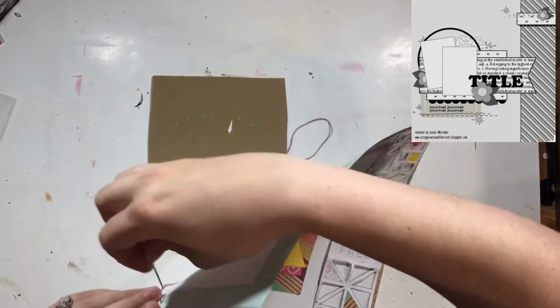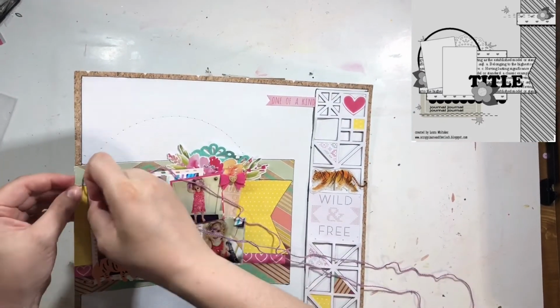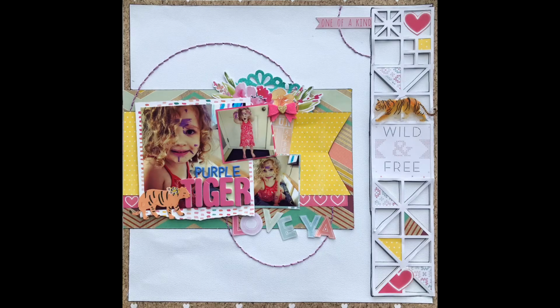Please, please, please go check out Melissa's layout for today. I cannot wait to see what she did with the photo of her. She showed me the photo. It's such a fun photo. So I cannot wait to see how she scrapbooked it today. And thank you, Melissa, for joining me today with this fun little painting prompt of our children doing silly things.